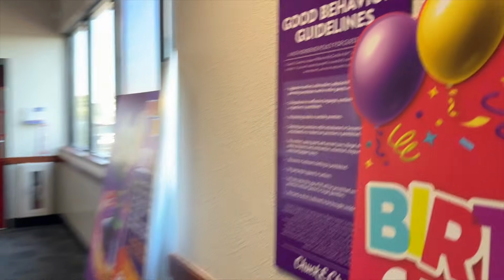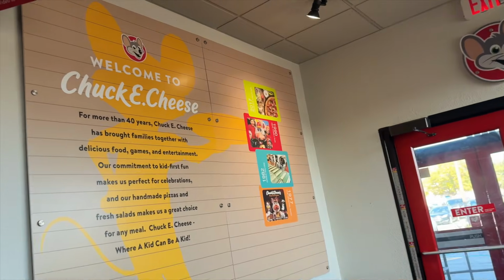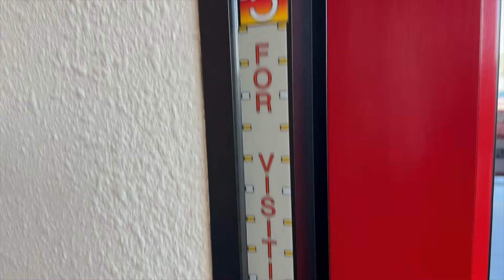And then out here when you leave, they have the good behavior guidelines with the older scripted logo. Over here, they have the mission statement as well with the older scripted logo. They have the small 2.0 Chuck logo up there. They do have the old 90s gradient measuring thing.